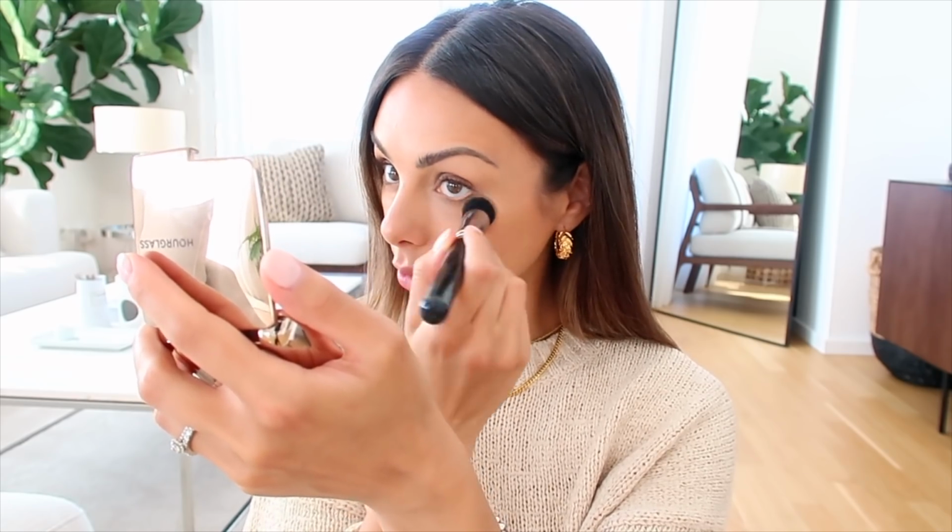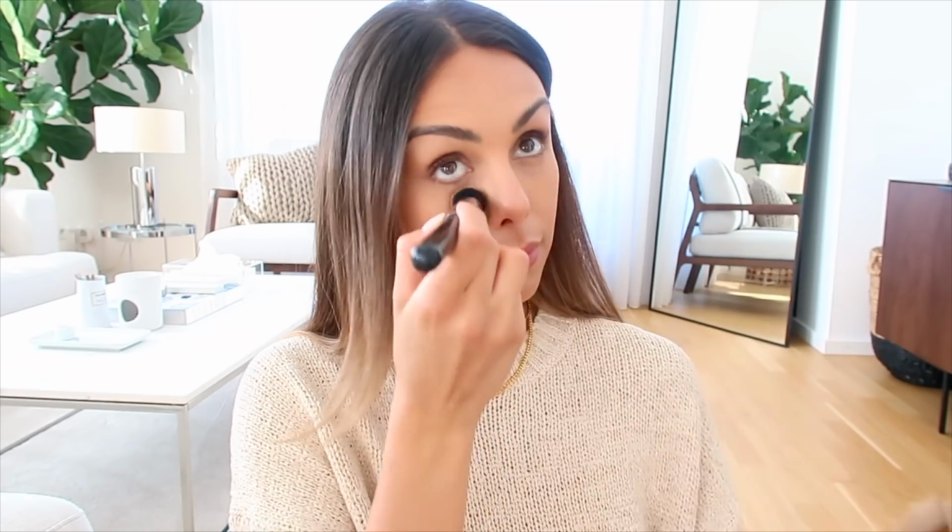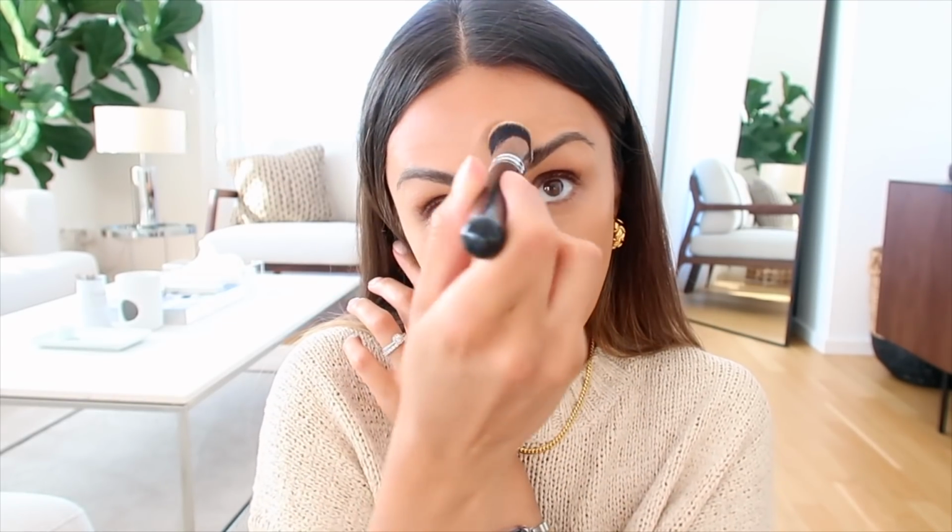And I'm gonna set that in place with the ILIA Fade Into You Soft Focus Finishing Powder. I feel like this is a more natural dupe for the Laura Mercier Translucent Loose Setting Powder, which I still love, but I do try to use this one more often, especially if it's a quick everyday look. I mean, I don't wear makeup every single day, but not a super fancy occasion or anything like that. Just have a little bit on the cap here, and I'm gonna take the same brush and set the concealer. And a little between my brows as well.